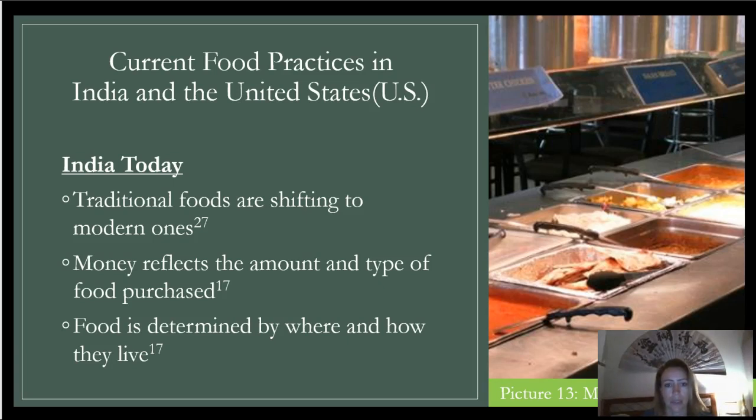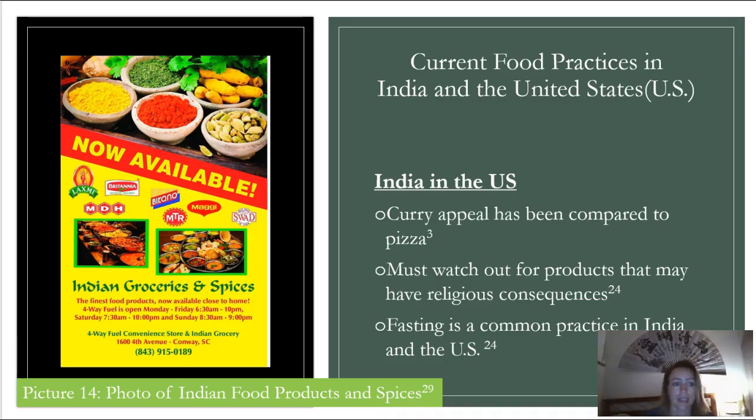As we continue into the current food practices, we're going to look at the food practices in India and those who have left India and moved to the United States.